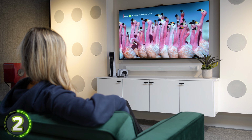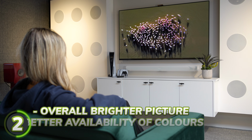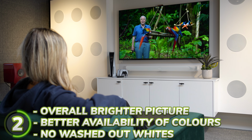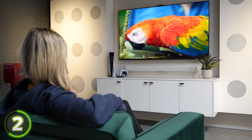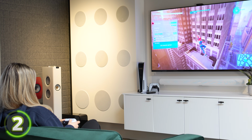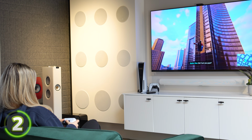So what does this mean when you're watching TV at home? Well, you're going to get an overall brighter picture, a better availability of colours, and you won't get that washed out whites, which can happen with traditional OLEDs. Simply put, this is the best OLED panel from Sony you can buy right now. Having tested this out with different movies, TV shows and games, this TV is seriously impressive for picture quality, and the colour accuracy and contrast are awesome.